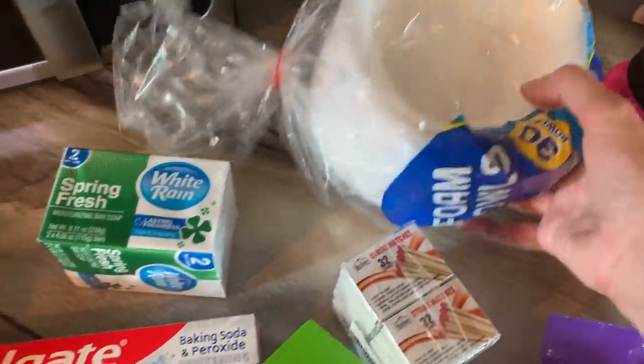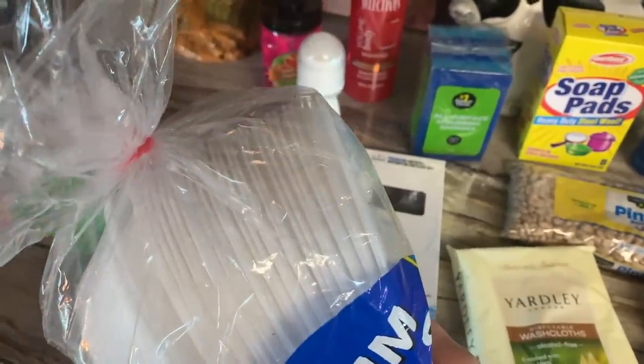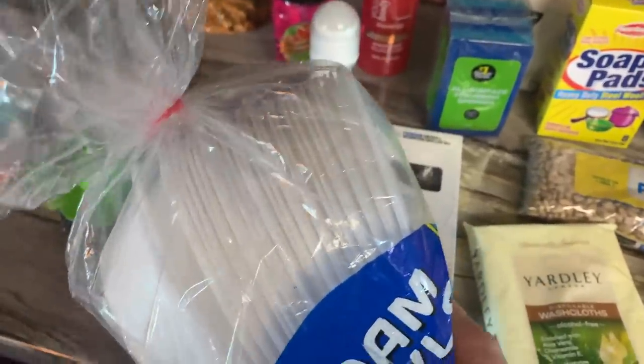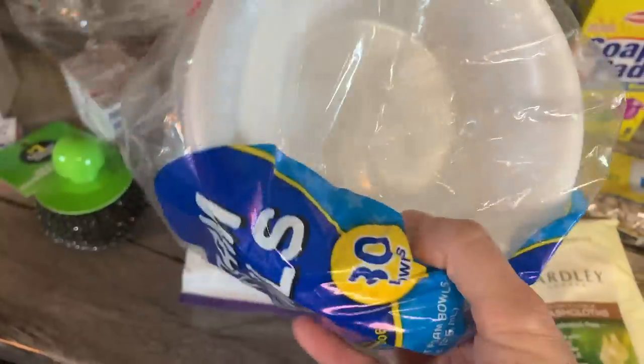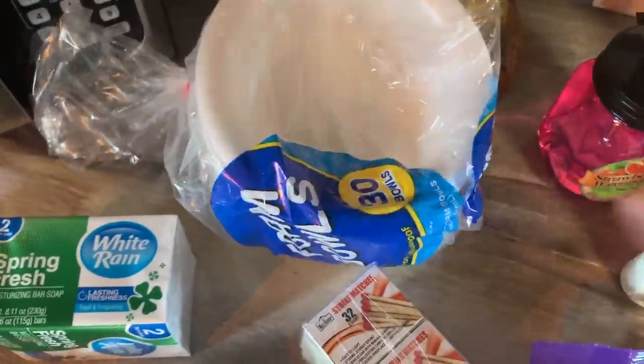Easy peasy, lemon squeezy. Now, depending on the situation, I think it's very handy dandy to have disposable cutlery, forks, bowls, things like that. And looky here, you get 30 little bowls for $1. I don't think that's a bad shake. It's a backup item. Endless applications there. At least you know you have them.